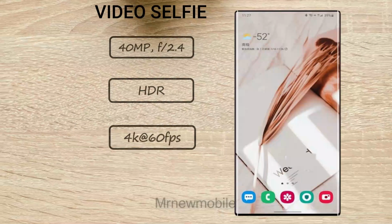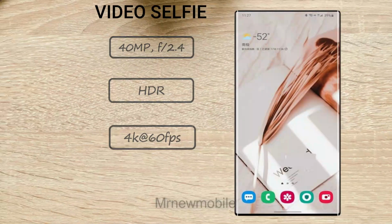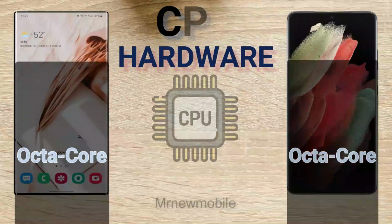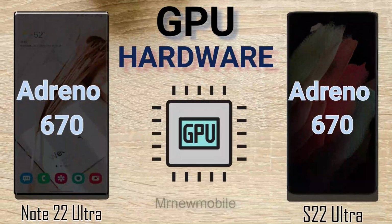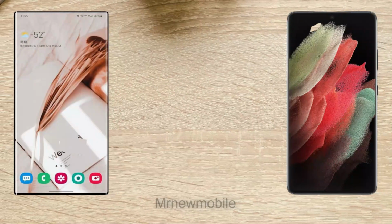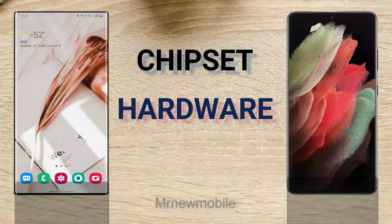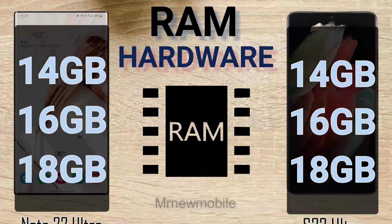So the video selfie is 40MP, f2.4, HDR, 4K at 60 fps, while S22 Ultra has 32MP, f2.4, HDR, 4K at 60 fps. Over to the CPU hardware, both devices have Octa-Core. The GPU, both devices have Adreno 670. Talking about the chipset, the Note 22 Ultra will come with Qualcomm Snapdragon 895 and the S22 Ultra Qualcomm Snapdragon 890. Now the RAM, both devices have 14GB, 16GB, 18GB.